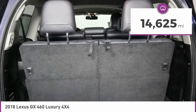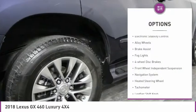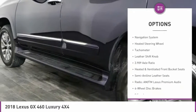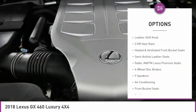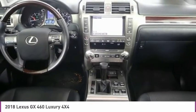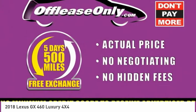Here are some of this vehicle's great options: electronic stability control, alloy wheels, brake assist, fog lights, four-wheel disc brakes, front-wheel independent suspension, navigation system, heated steering wheel, tachometer, leather shift knob.